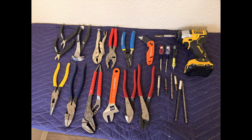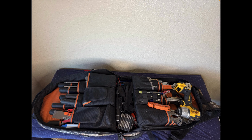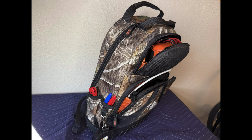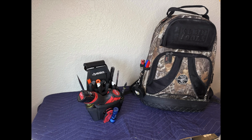So there again is the tools in part of his bag. We'll keep on going through these. There's the tools in the rest of his bag. This is his Klein backpack that you can see open right there. And then we go on back. Here's the stuff that's in the outside of his backpack that you can see in all those pockets. And then here is his Husky pouch and those tools with his M12 impact. And there that is, kind of loaded out like that. And here's that very first picture of both bags. But yeah, guys, that's Steve Rivera's loadout of his Klein backpack.